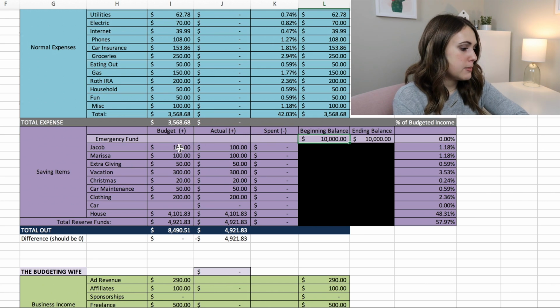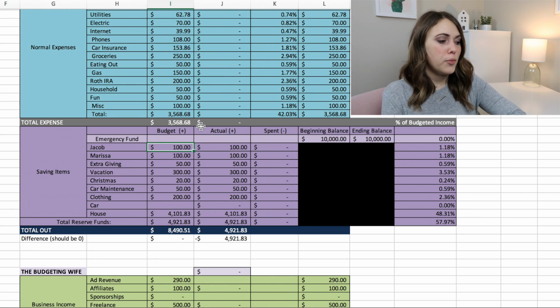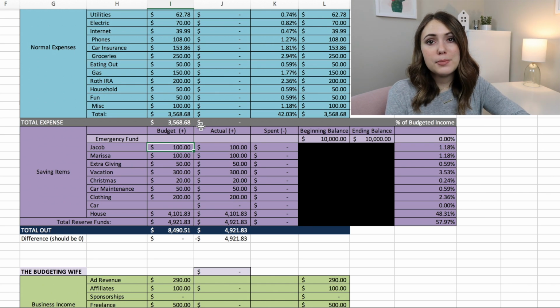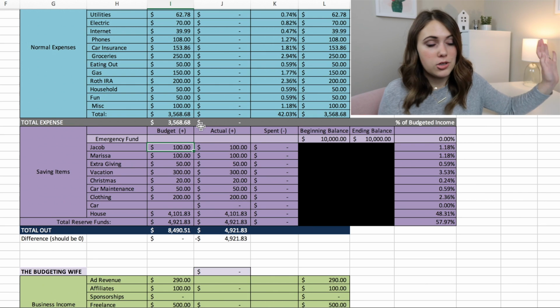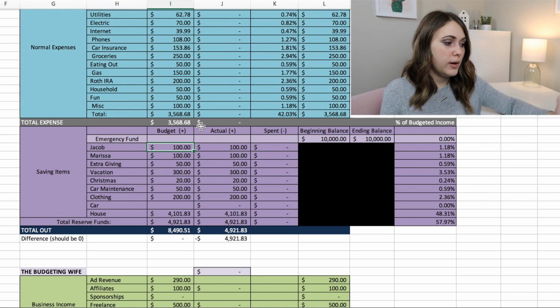Next, we have Jacob's money. So Jacob gets $100 a month in personal spending, and we put this in the sinking funds area because we want to be able to either spend it or save it rather than it just being a spend it in the month, and if you don't, then it's gone. So instead, each of us gets $100 and we can choose to either spend it or save it.